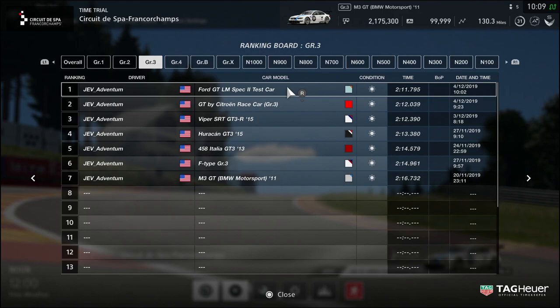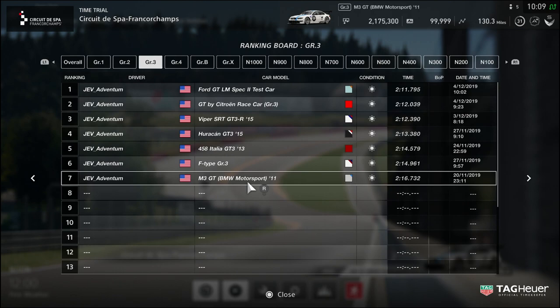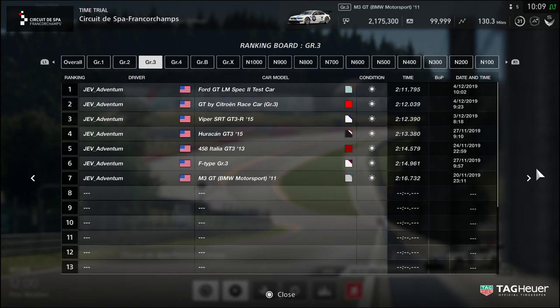Big congratulations to the Ford GT LM Spec 2 test car for absolutely smashing the field, and just shame on you, BMW M3. Shame on you. But there we go.